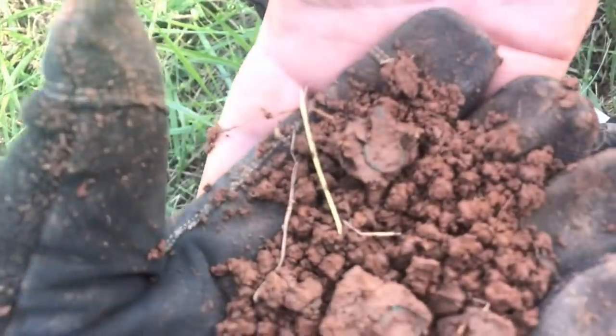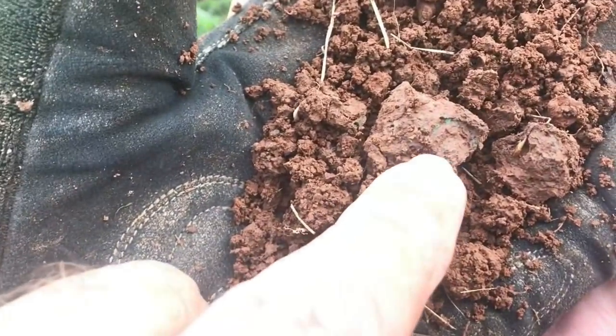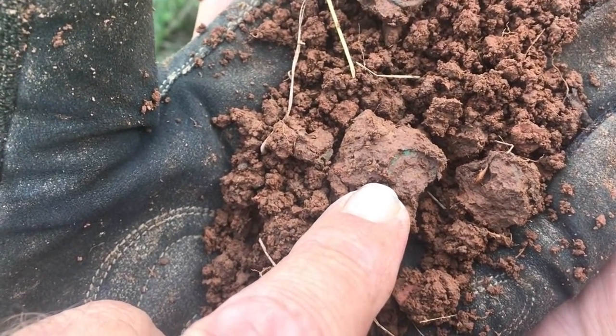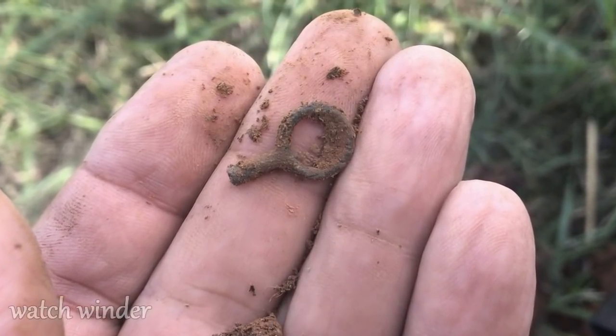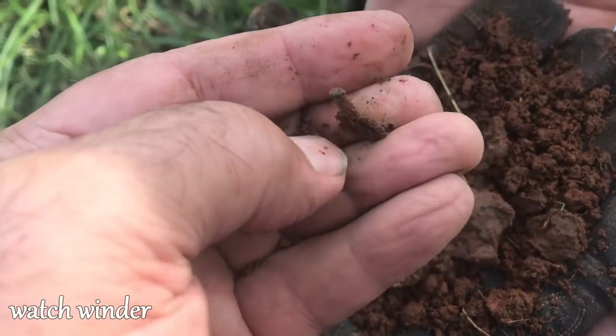Ron's giving me a helping hand. It's a high tone right here, and you can see the impression right there. I need to, there we go, right there. But I think that it's going to be a watch winder. That's what it is. Wow, that is cool.